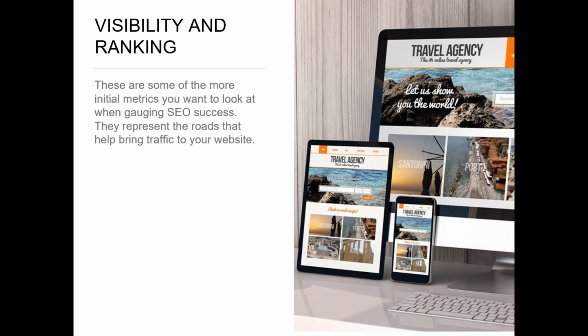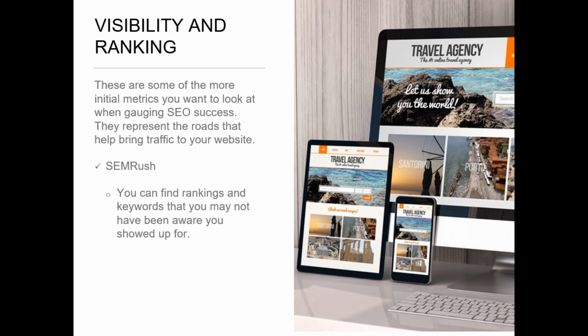So there are some of the more initial metrics you want to look at when gauging SEO success. They represent the roads that help bring traffic to your website. So a good tool that I would recommend here would be like SEMrush. You can find rankings. You can even find keywords that you may not have been aware that you actually showed up for.